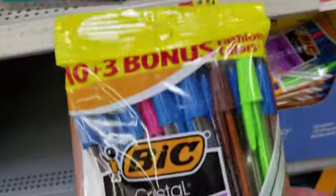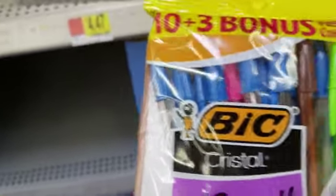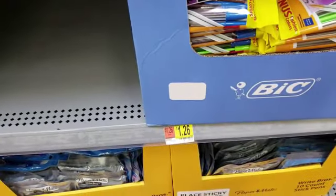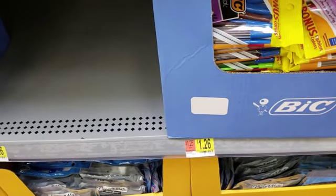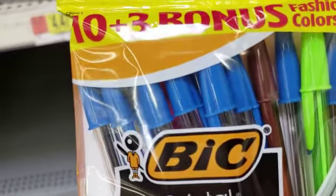So these are the pens that I use. I know that they have caps, but they are smooth. They're crystal. And I don't know what's going on this year. Normally they're only like $1.26, and most of the time there will be a coupon in the newspaper. I don't know what's going on. They're all almost the same color.